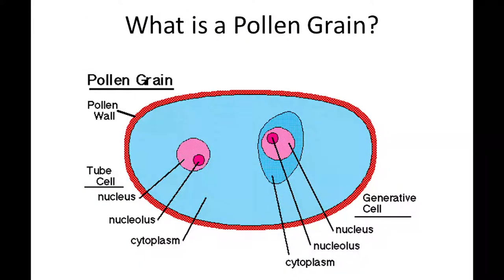Now here's what a pollen grain looks like according to someone who draws pollen grains. It has a wall around it. It has a cytoplasm inside of it. And it has these nuclei. This one is a tube nucleus. Because when the pollen gets on the stamen, it has to grow a tube to get down to where the egg will be to fertilize it. So it has the tube nucleus, and then it will have the generative cell nucleus, which has two sperm, which is kind of weird. Plants are different from us. And so when you think of what they have and how it's used, it's similar, but it's different.